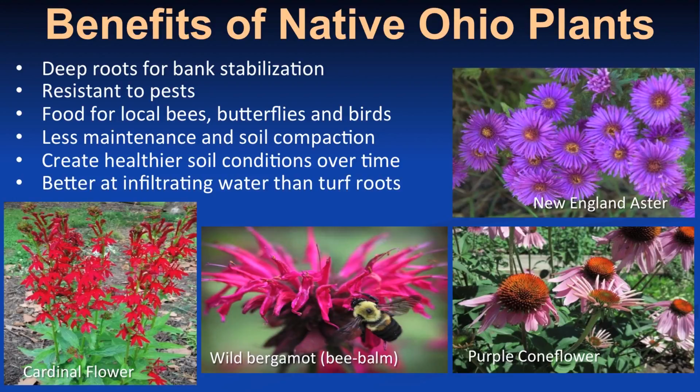It creates healthier soil conditions over time. As these deep roots penetrate through the soil, some of them die off and new roots are created. And so as these new roots spread out and the old roots die off, the soil improves itself in organic content, and you actually can have a healthier soil structure over time. Also, these deeper roots are much better at infiltrating water than turfgrass. Turfgrass roots don't go that deep, and these deep roots provide many good channels for the water to go down and soak into the ground rather than sitting on top of your yard and creating a wet spot.